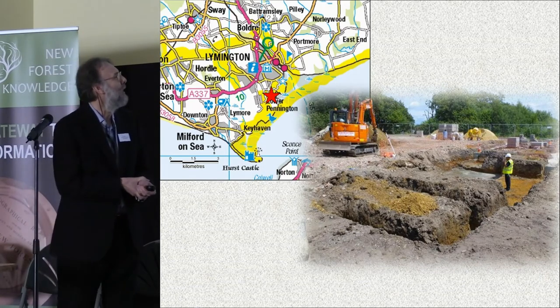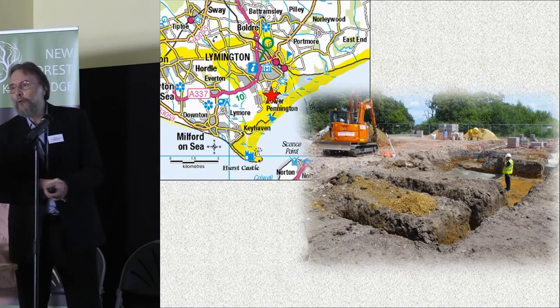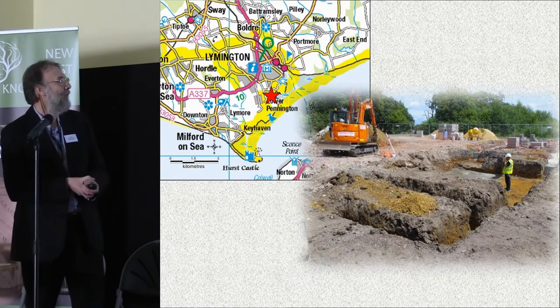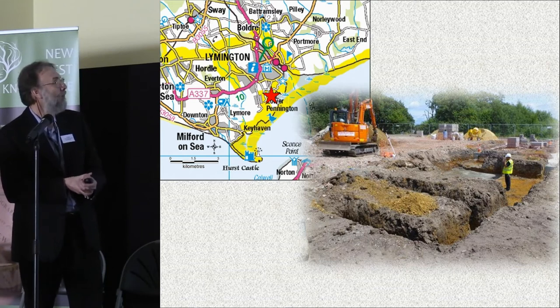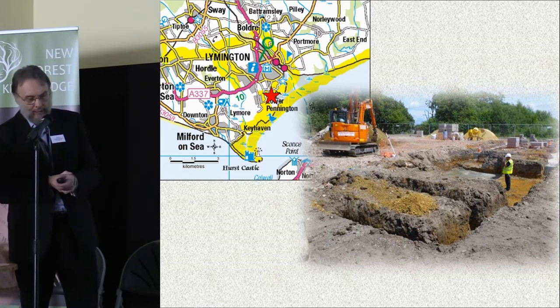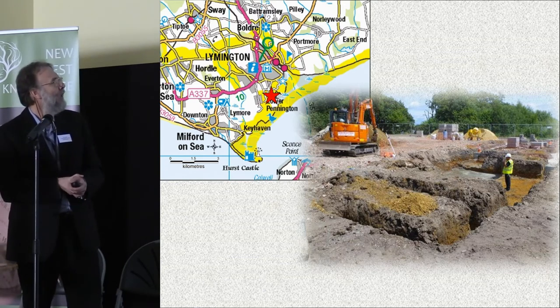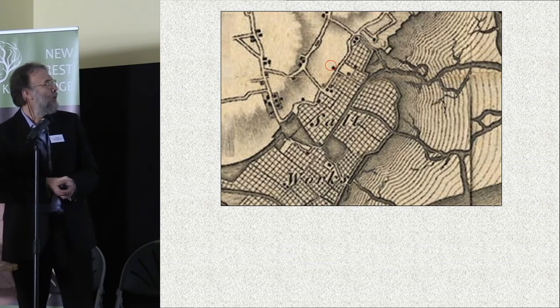Moving along the coast to the Sultans at Lymington. This is a typical watching brief on a large house being constructed on the shoreline. You can see the sort of impact that a house, this is just a two-story house, has on the archaeology. It was very close to the areas of salt works.